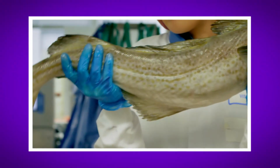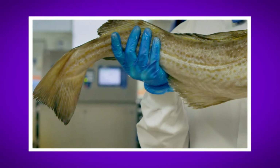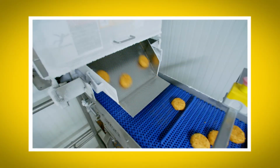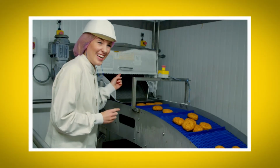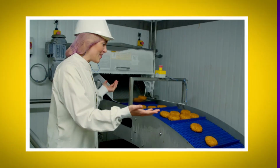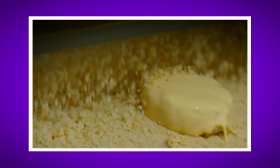I love fish cakes. What was your favourite bit about seeing how frozen fish cakes are made? Do you remember what fish was used in the fish cake? That's right, it was cod. Did you hear the sound of the frozen fish cakes rattling down the slide? How brilliant is that? And did you see the breadcrumbs pouring onto the fish cakes on my special camera? It looked like a shower.